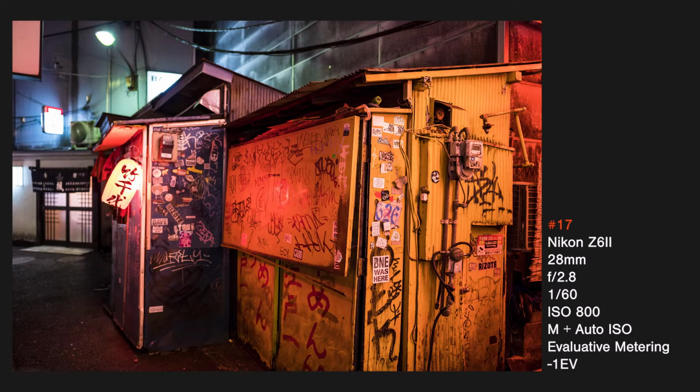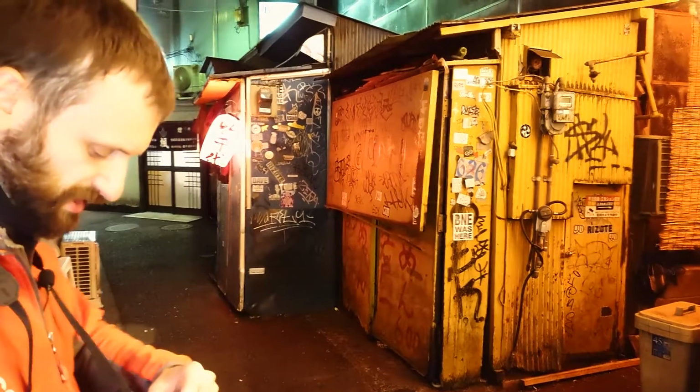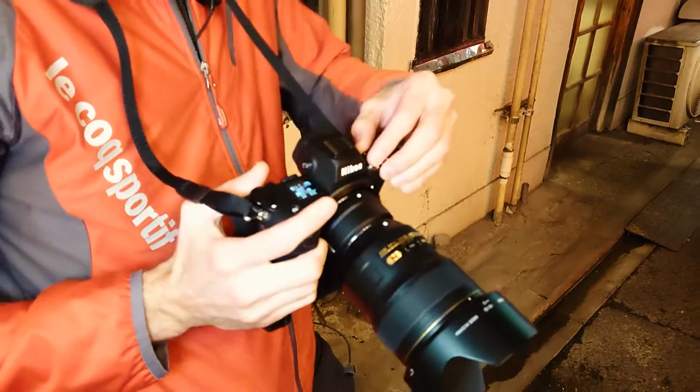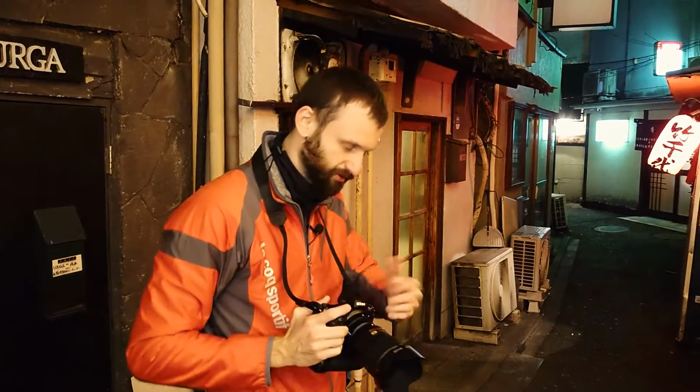I'm going to go to manual and a 60th. Another little small thing I don't like in terms of ergonomics that I just remembered is that this is a dial, this aperture, shutter mode dial. On my D4, it's a button, and then you turn this. It's a little bit faster to do than having to look at the dial and flip it.